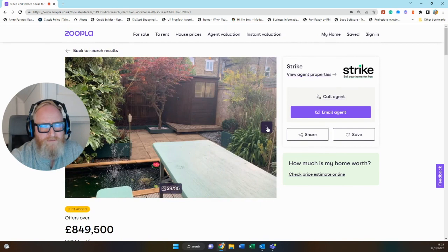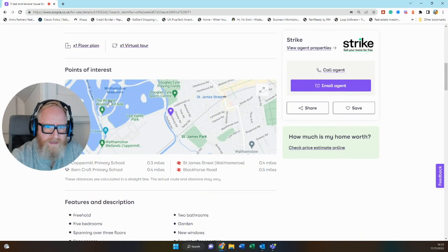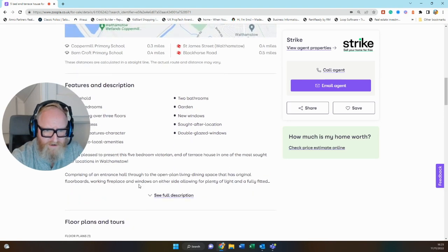I would expect a property like this to be achieving somewhere in the region of about £4,000 a month. So yeah, a good little option, well located, close to Walthamstow reservoirs, close to the Douglas Eyre playing fields, so green spaces and the wetlands nature reserve on your doorstep. So good location, double glazed windows, private garden. It looks like the windows have recently been done.